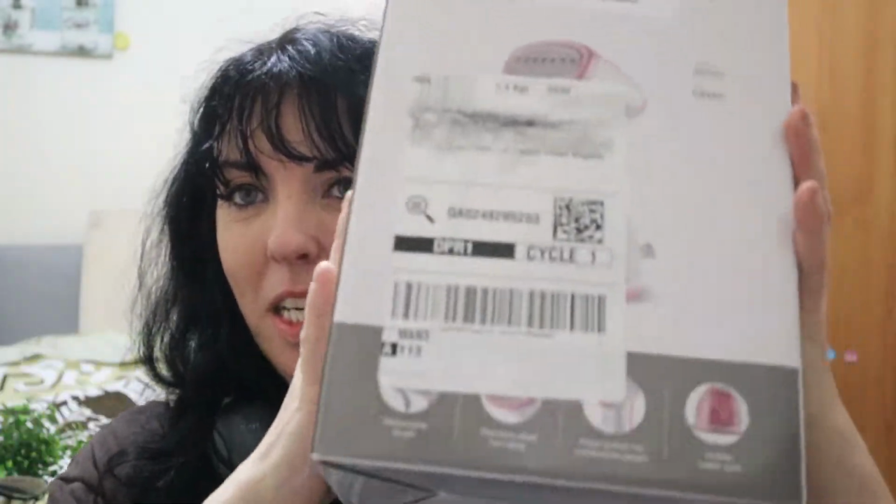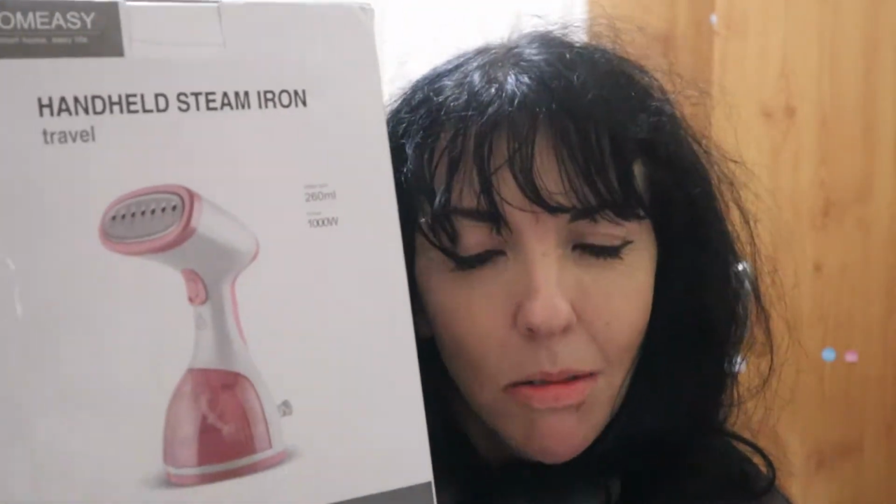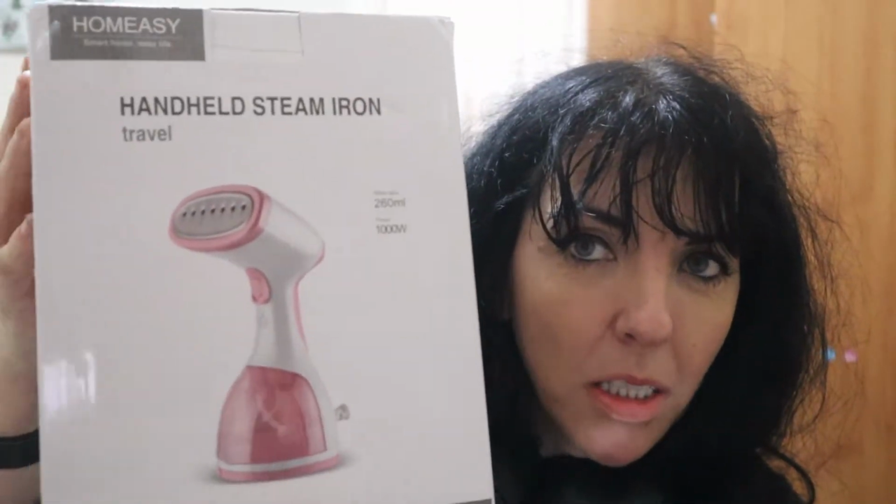Okay, so don't chuck this. This is an expensive item. This is my steam iron, and I will do a little video on this to demonstrate how to use it, because I've never used it. I fancied it because I use a steamer all the time at work, so I wanted to know if it's really any good at steaming your clothes.